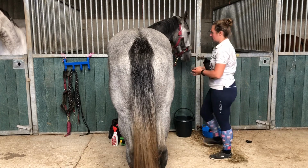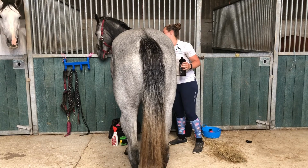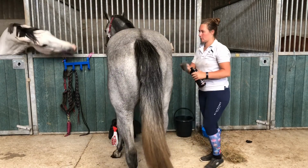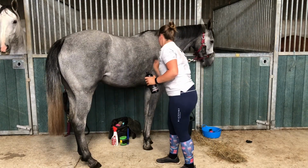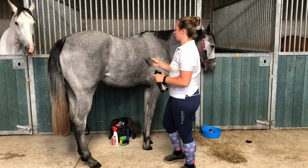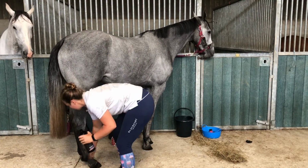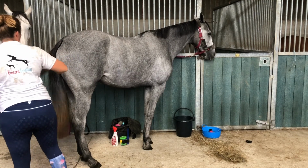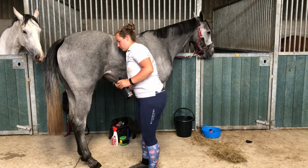And the final element of my grooming routine is sponging the girls over in Goodbye Flies, which is a coat conditioner and a fly repellent. And you just sponge it on, so there's no spraying involved, which Bluebell really doesn't enjoy, the spray sound. So yeah, just damp sponge it on, and it's really good. At the moment I'm doing it every single day, and once I've done it for a week, I can get down to doing it 2 or 3 times a week.